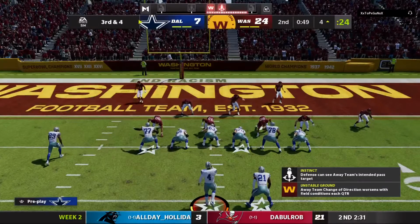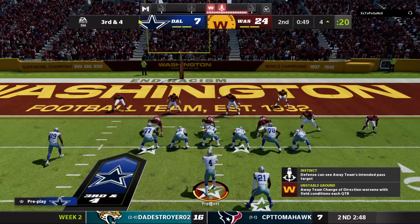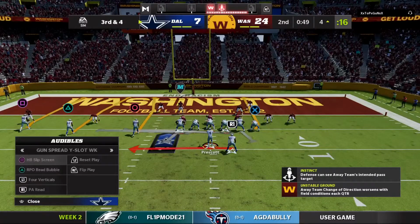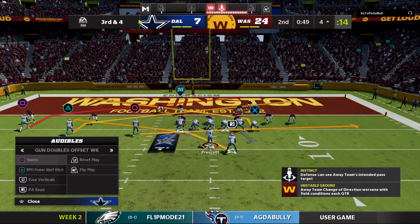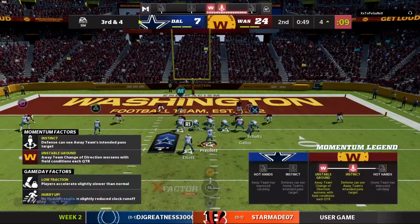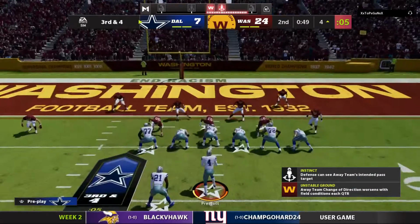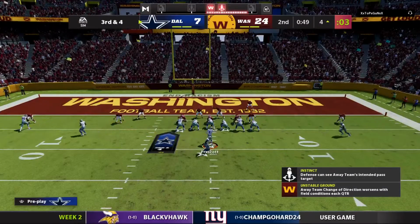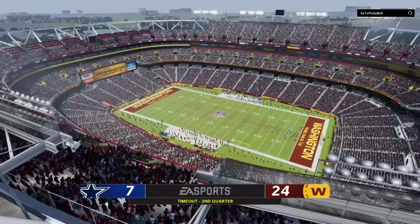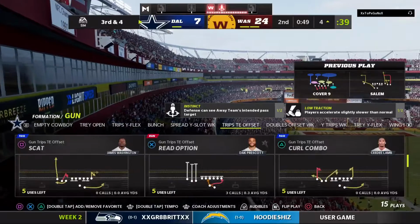This will be the 8th play of the drive here. 3rd and 4. The Cowboys going to use their 2nd timeout now, as they get the stoppage with just under 50 seconds remaining in half number 1.